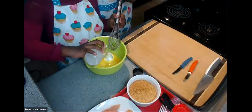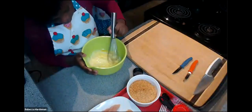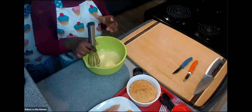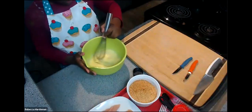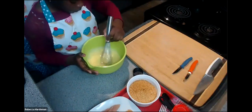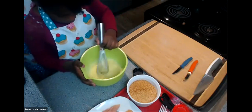All right. So what we have is 2 eggs and let's get it really good, but don't go crazy. I won't. And 2 tablespoons of milk, and we're just whisking that together. All right, good job. Looking good.